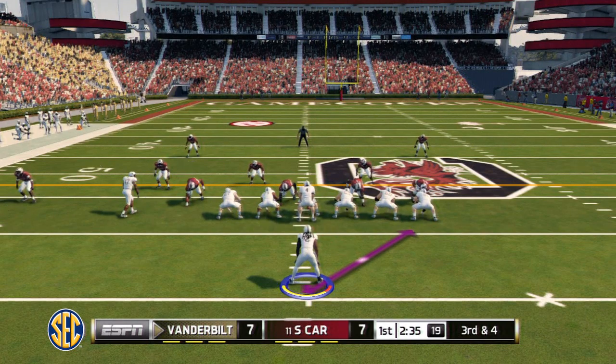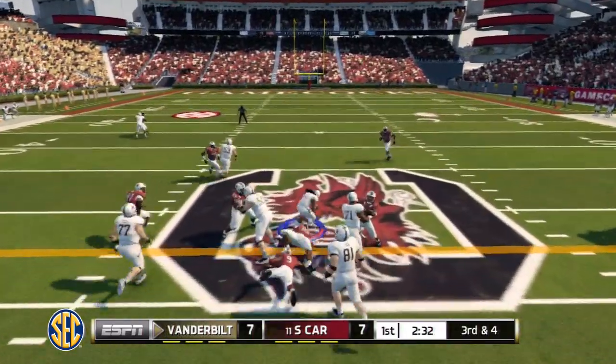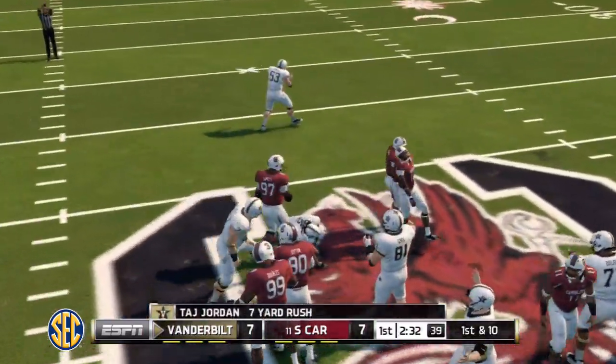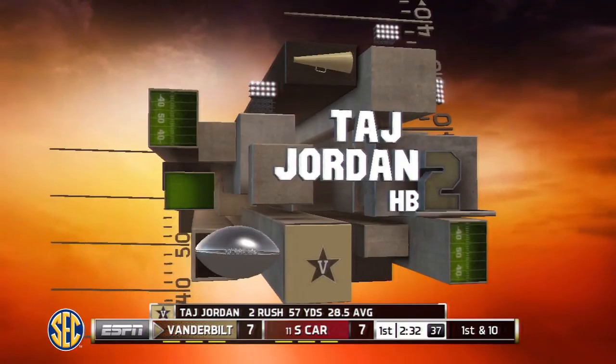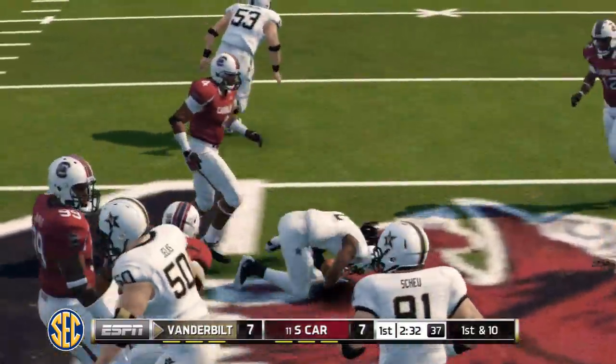Robinette under center. Let's see what Coach Franklin decides to call here on third down. It's a handoff to Jordan up the strong side. Sheds one tackler, fights his way across midfield, picks up the first down and then some. That's good for a 7-yard pickup on the ground. Great play by Jordan.